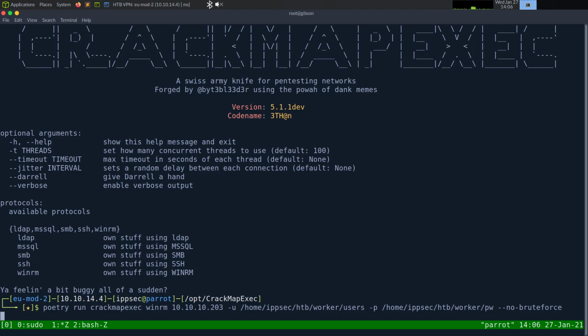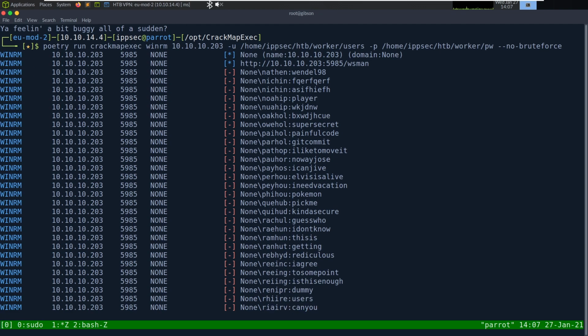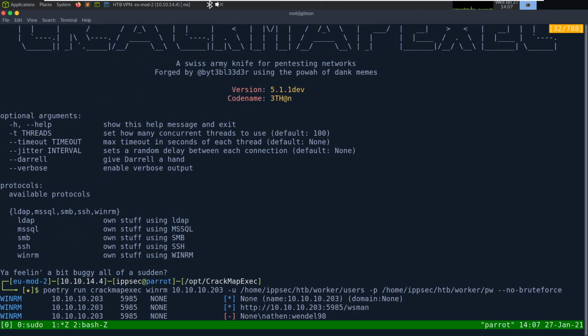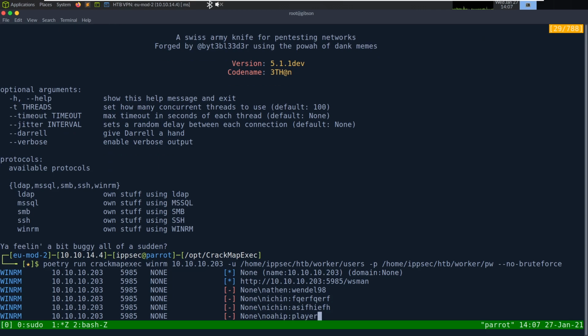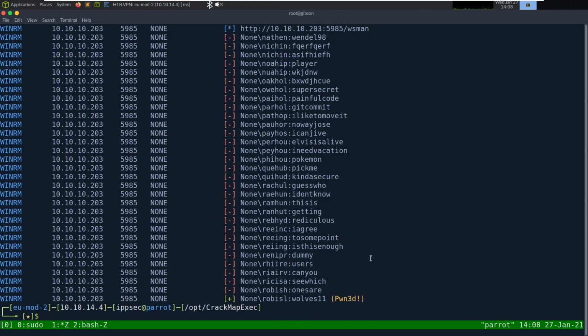Looks like I'm going to be out of luck with running CrackMapExec. Come on. After a while, it actually started running. I'm not sure exactly what it was doing. Maybe it's trying to do some type of reverse DNS, because CrackMapExec does get the host name of the box. It doesn't look like it's showing it, but it probably got the host name of the box and then tried to do a reverse lookup. So we do have credentials here.